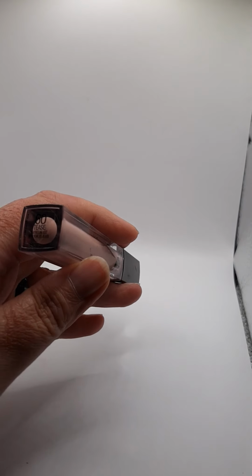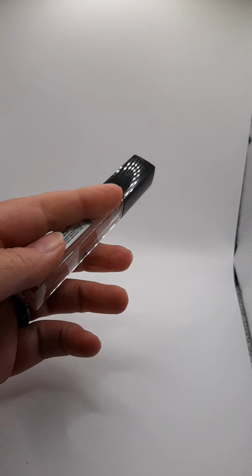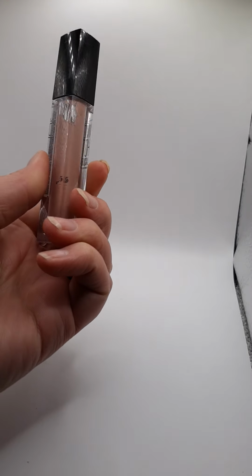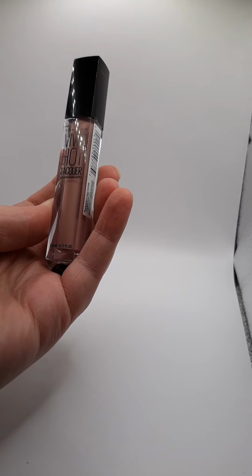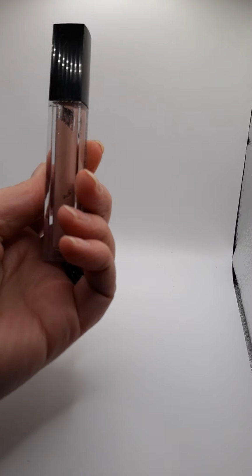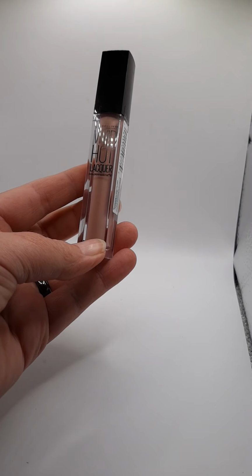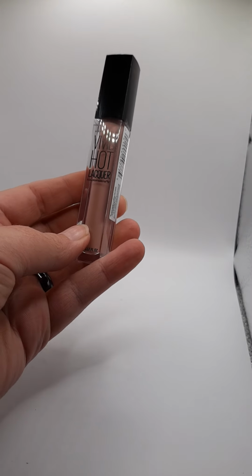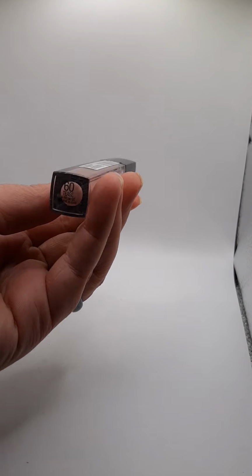Now, I have 11 different shades available as of right now, and this one is number 60 Tease. This video should give you a better idea of the true color of these lipsticks so you can make a better decision. Also, it will give you a great idea of the condition of these as well. This is a liquid lipstick, so it does settle. If you see a little missing here, that's just because it has settled in here. It's kind of like a liquid, kind of like a paste. So that does settle. This is, again, number 60 Tease.